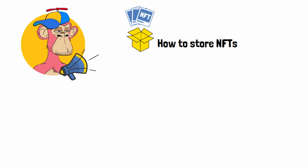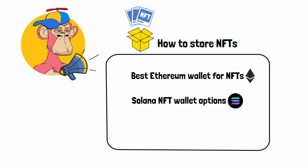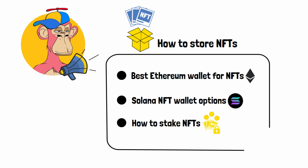Even though we've talked quite a bit about how to store NFTs, this topic in itself is rather expansive. We could go on about the best Ethereum wallet for NFTs, as well as Solana NFT wallet options, or even address questions of how to stake NFTs too. These are all huge talking points, however, and thus they deserve separate videos altogether.